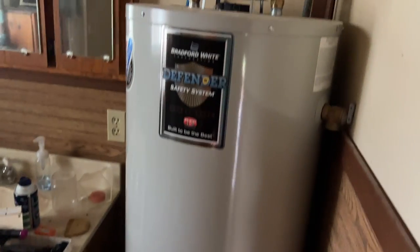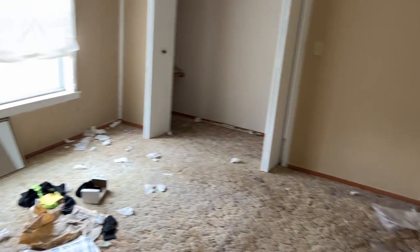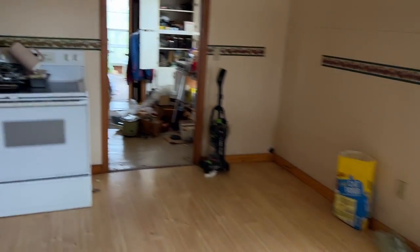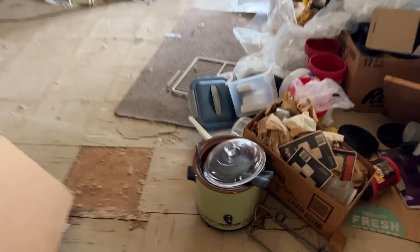I think we're going to pull this hot water heater out and take it over to my brother's house. It's a fairly new looking hot water heater. He can use that, and there's not much else in there. Pretty well cleaned out this room. So, I mean, as you can see, there's still a lot of work that needs to be done, a lot of stuff. I mean, come on now.